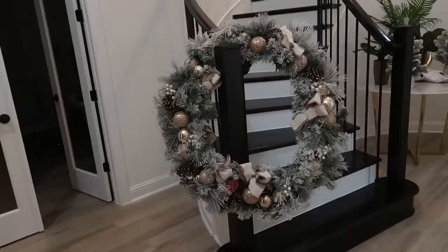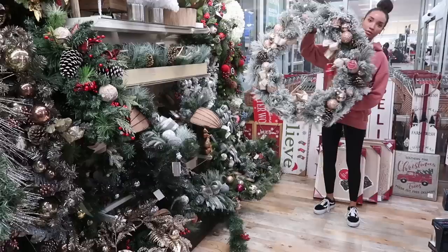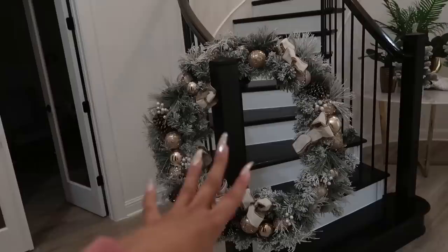Obviously, there's a lot more planning and shopping to be done, but just as a quick overview of everything that I did get today, this is the large wreath that I got from Home Goods. I was a little afraid that it was gonna be too big, but I just took it outside to my front gate to measure it, and it actually is the perfect size. So this is what you'll see from the exterior of my house hanging on my front gate, and I'm really happy with this.